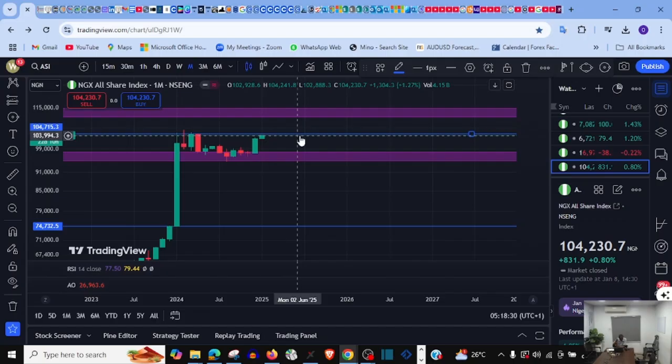I already know that anytime price gets to resistance, I'll close part of my trade. I can close 30 or 40% of my trade, then watch out for what is going to happen at that level. In that case, we are managing risk. That's what we call risk management. I know price might break, but I don't expect it to break. When it gets to a resistance, I assume that it's going to bounce.